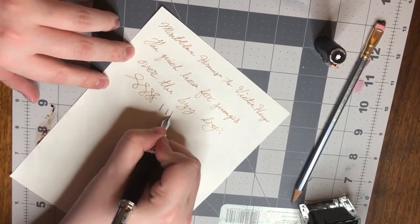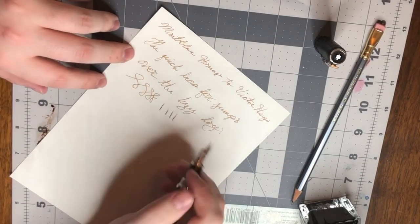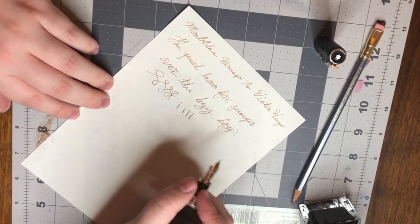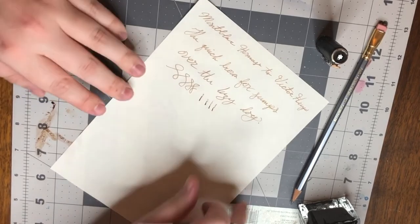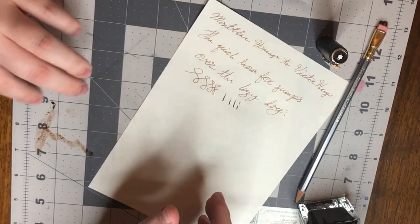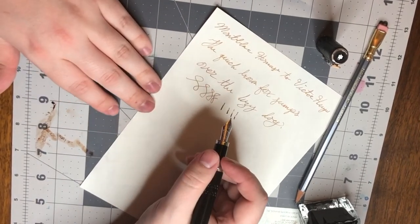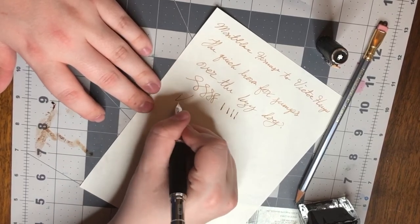This is not a pen that is going to have any flex at all. It is very firm, which is my preference. I have come to realize that I am not a huge fan of the flex in gold. What happened here? Interesting. I have gotten ink all over somewhere. But in any event, I think this writes really quite well.